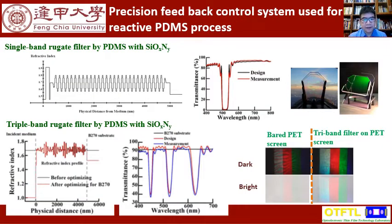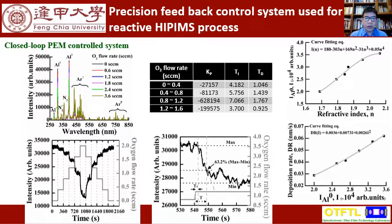We have successfully fabricated a gradient index rugate filter by reactive pulse DC magnetron sputtering process with PID closed-loop sputtering voltage control. These two measured transmittance curves coincide quite well with those of the theoretical designs. We also try to prepare optical multilayer coatings by reactive HiPIMS process.